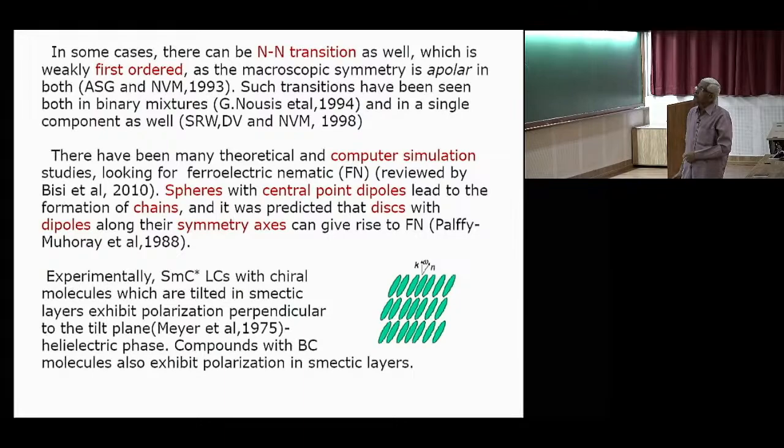Of course, there's a nice review article by BC et al. in 2010, I think in PRE, that covers all the work done on this. Then there was also a paper by Peter Palffy-Muhoray in 1988, where he said if you have disks with dipoles perpendicular to the plane of the disk, they can again form a ferroelectric nematic.